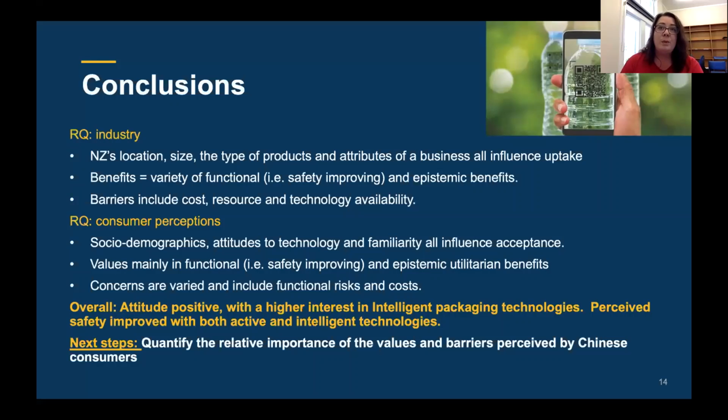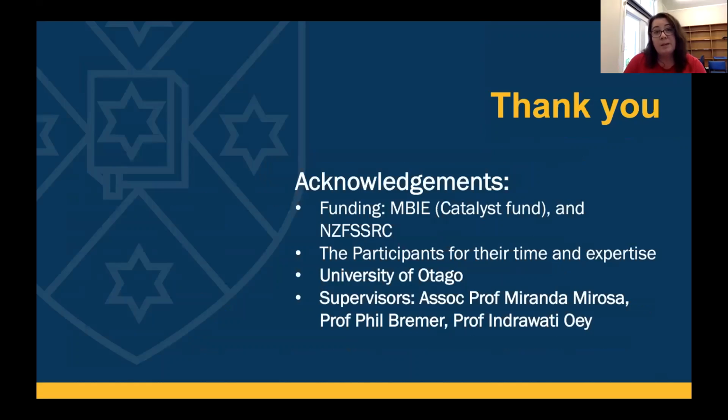Overall, the results were positive. Organisations and consumers appear to be interested in benefits, but some of the barriers and concerns were significant. And there appears to be a high level of interest in intelligent packaging. The next step for this work is to quantify the relative importance of some of the perceived values and concerns cited by Chinese consumers. So thank you for coming today.